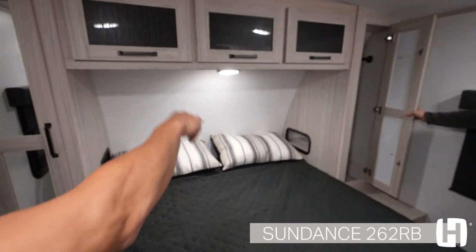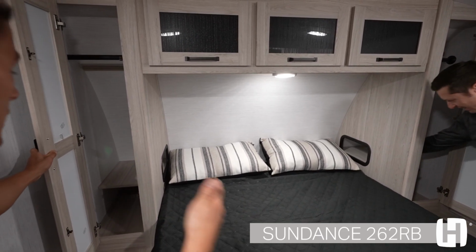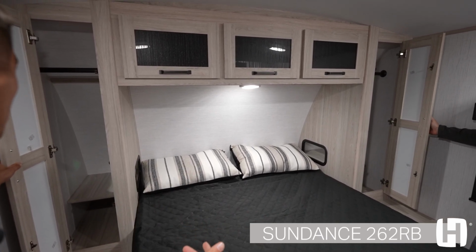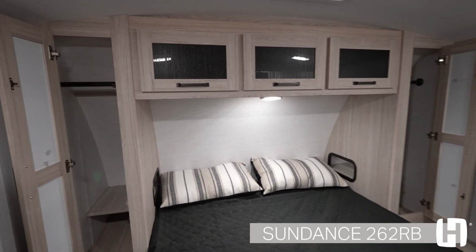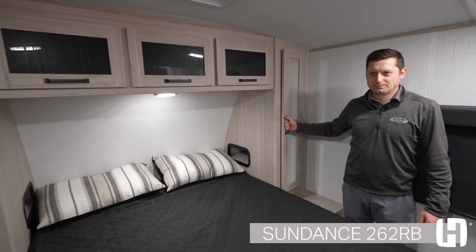Nice. Now notice these big openings on the side here. That looks like, I believe it would be, storage for a CPAP machine. We actually have storage and hookups on each side of the bed for your CPAP, USB outlets for charging all your devices. You'll notice these XL wardrobes and overhead cabinet storage space. You're bringing all your clothes with you as well.